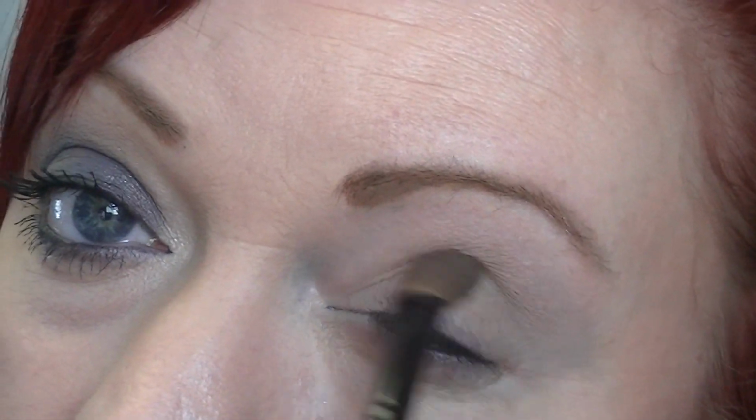And then I'm pulling it down into the crease area. Now I can always go back and add more in if I want to later, so I might do that, but for right now I'm going to call it good.